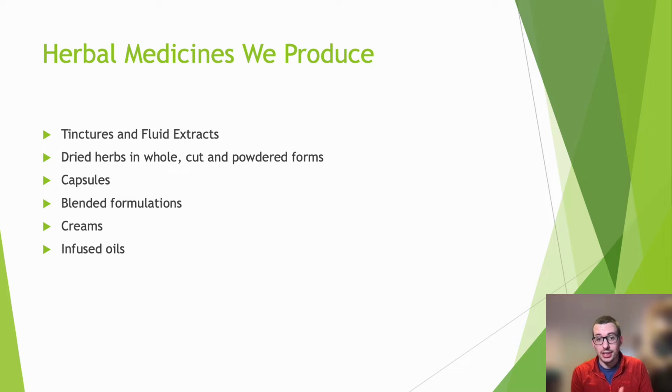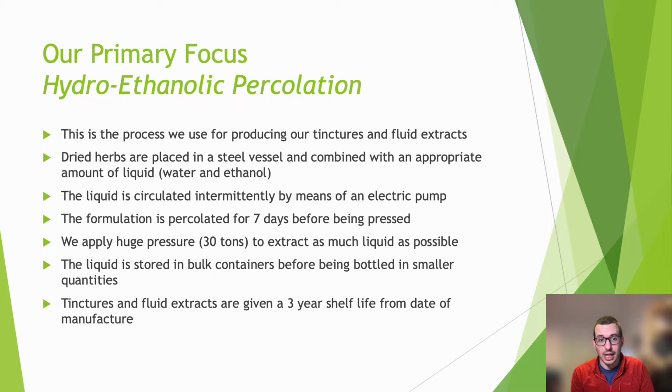But the process and the products that we're focusing on for this talk is our tinctures and fluid extracts, and they're produced by a process called hydroethanolic percolation. And this is a process we use for all of our liquid products. So effectively we take the raw herbs in cut or whole form, and we put them in a stainless steel vessel combined with the appropriate amount of liquid, and the liquid is a ratio of water and alcohol, and it varies depending on which formulation we're making.